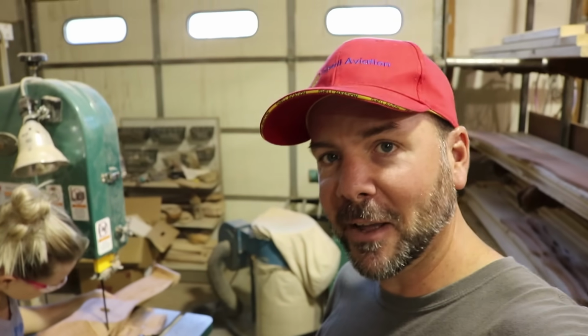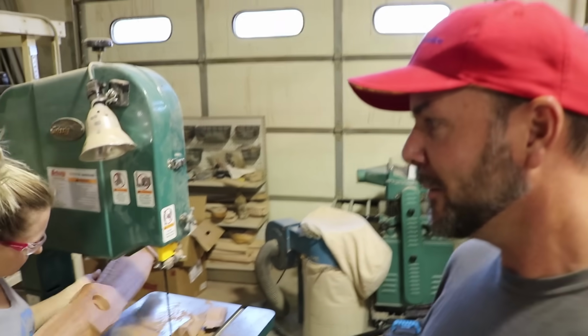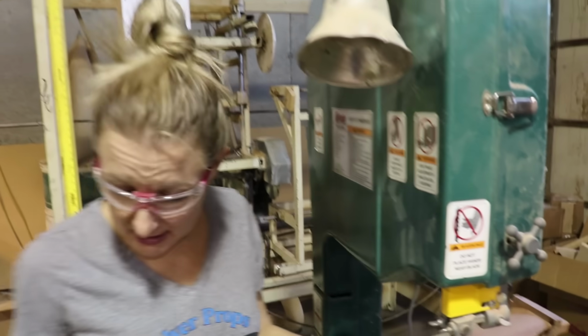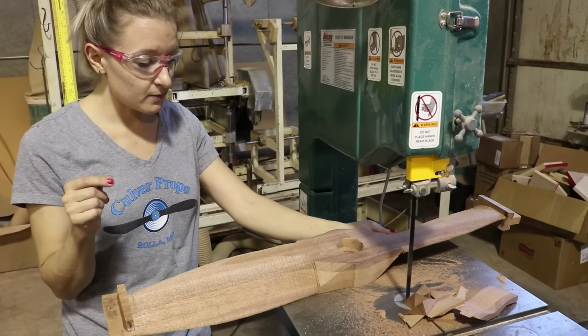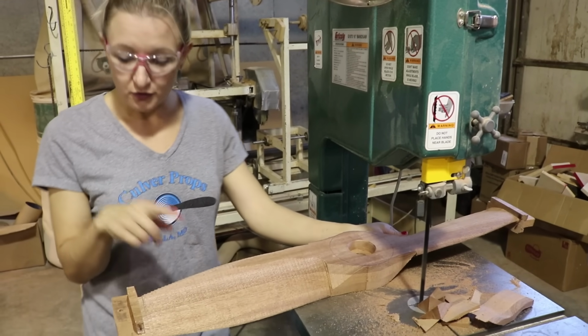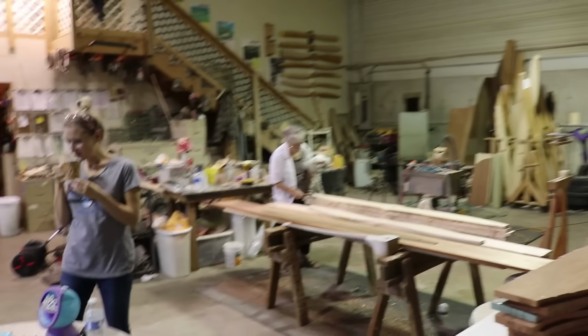So no, obviously you can't smell any of this on TV, but this wood being cut smells really amazing. What's the type of wood again? This is mahogany. This is going to be a hot air balloon inflation prop, and it's actually cutoffs from my big 90-inch Bristol fighter propeller.